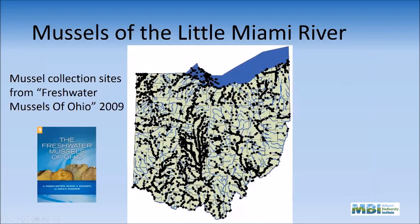Here's where, from this book, all the sampling sites for mussels have taken place. At least those that are in the book, I'm sure there's a lot more than this, but at least in this book, this is what they had. And so the Little Miami is right down here. It's actually got a decent number of samples taken compared to some parts of the state. Like look over here in the Great Miami to the west, very few dots on this map at least, for mussel sampling.